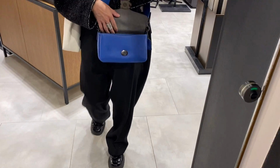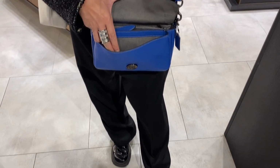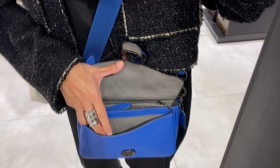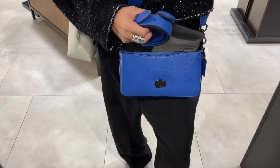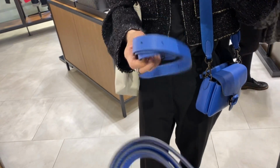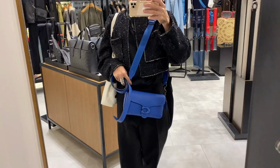So guys, when you open it, I've measured. It looks a little bit smaller than the Tabby, but I've measured in comparison with my toiletry pouch 26. They are of the same length. So I am guessing that the length of this one is also 26 centimeters. And this is the belt. So it's actually a free belt. You could wear this one as a belt bag, crossbody, and as a top handle.